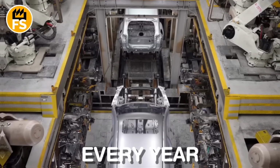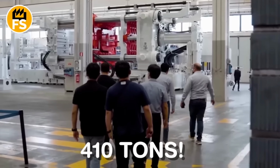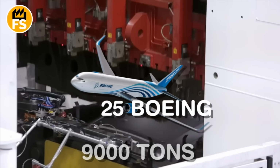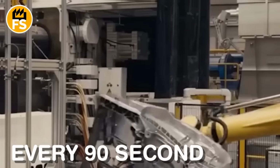Every year, the world churns out over 90 million cars, but only a handful of factories on the planet can assemble a body that looks like it was squeezed from a single mold. In Texas sits a machine weighing 410 tons that presses with a force of 9,000 tons, more than 25 Boeings combined. 8 of these giants work non-stop, birthing a new part every 90 seconds.